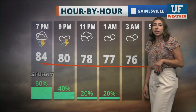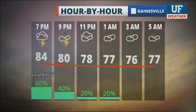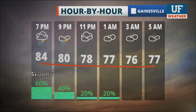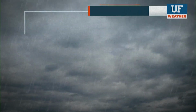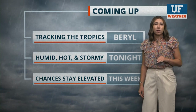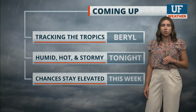Now, our hourly, at 7 p.m., expect those storms to stay. But as we go into the night, around midnight, expect those storms to dissipate and those temperatures to bottom out around the high 70s, 77 going into tomorrow morning. Now, coming up, tracking the tropics, the future of Beryl, and how your week is going to be humid, hot, and stormy, and how those rain chances are here to stay.